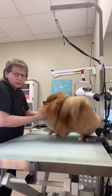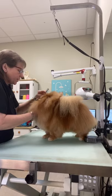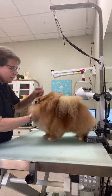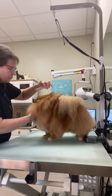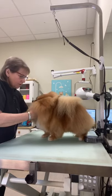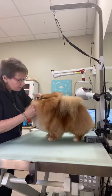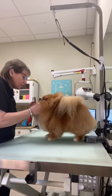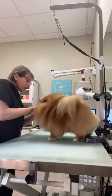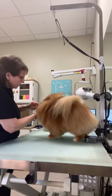So for all this thick shedding hair in his face, I am going to use my face comb. And I'm using it on the fine side, but I have to be careful it doesn't catch any of his whiskers. But this really helps to get this shedding hair out of his face, because his face tends to get a little bit overwhelmed with hair. And it's just shedding hair, and it gets a lot of that out.